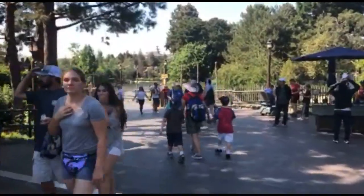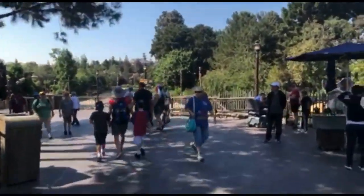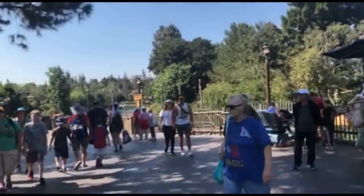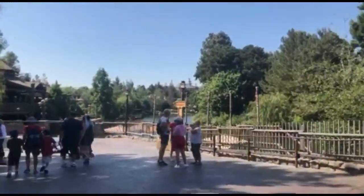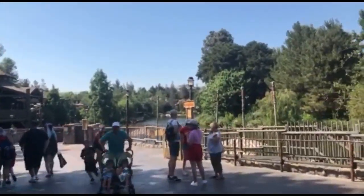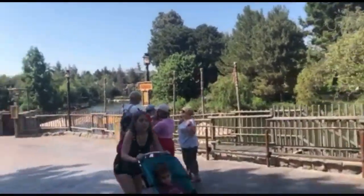So you guys, in the distance, they changed Tom Sawyer Island because if you look in the far horizon, there is Star Wars Land, Galaxy's Edge. So that's where it's going. That's going to be exciting. Yeah. It's going to be awesome.